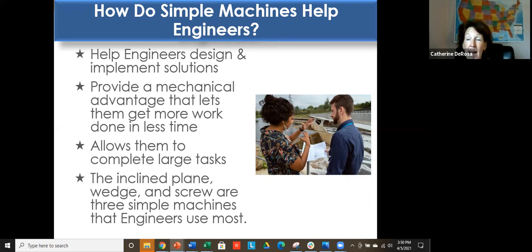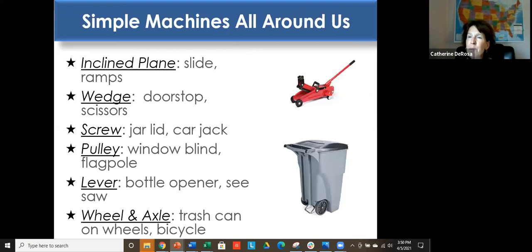Simple machines provide a mechanical advantage that lets them get more work done in less time and allows engineers to complete large tasks that would be difficult without that mechanical advantage. The three simple machines that engineers are using most often are the inclined plane, the wedge, and the screw. Simple machines are everywhere, so you don't have to look too far to find one.